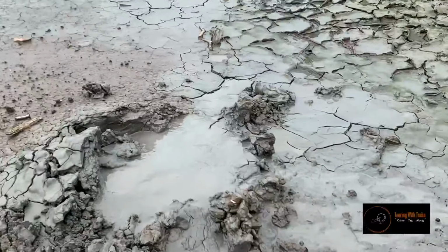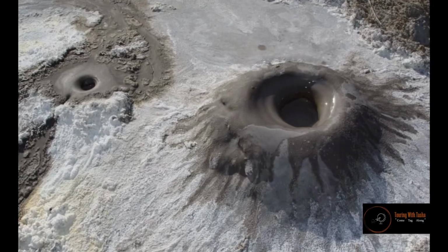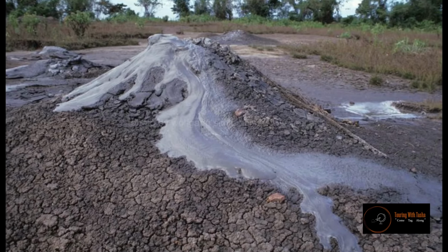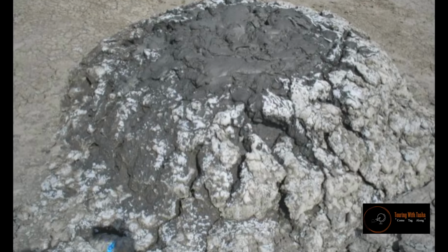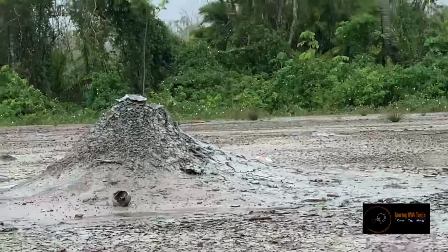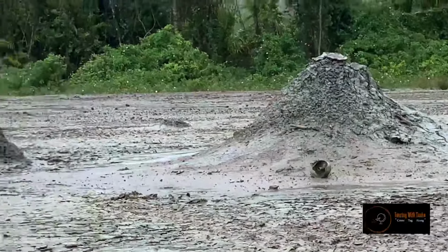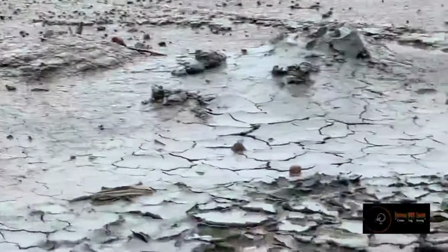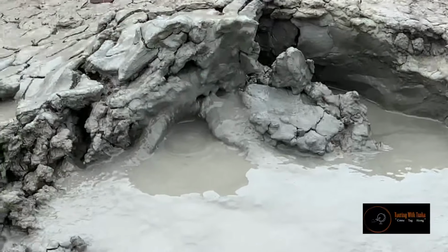This mud volcano last erupted in February of 2018. It erupted twice, spewing mud and gas some 6 meters into the air, while the disk of the mud expanded to cover an area of approximately 100 meters in diameter from the center of the eruption. Here I'm showing you where it's bubbling. Look at my slipper, filled with mud.